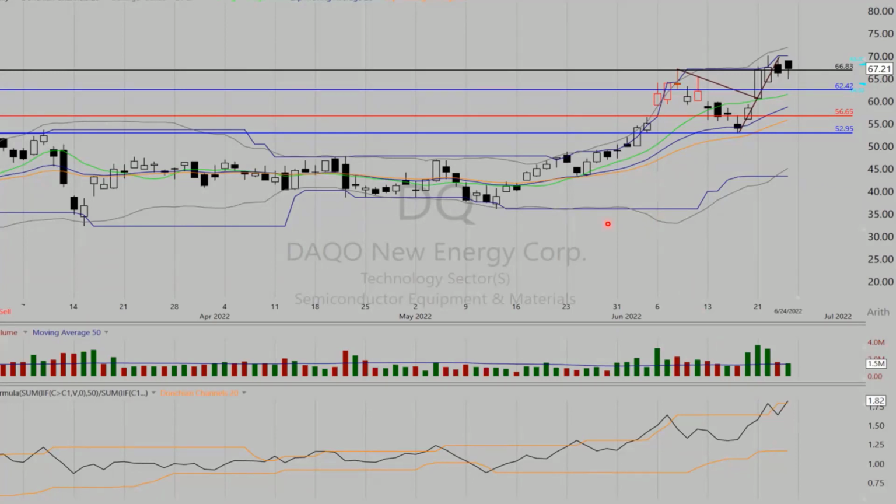So what do we have here? We've got an industry. This is really incredible. We've got an industry group that is in a buy signal, the solar stocks, but guess what this stock is? This is a Chinese stock. So now we've got the Chinese market with this stock, and we've got the solar industry group, and we've got what I think is the leadership stock in this industry group right now, DQ. And here's the bottom line.